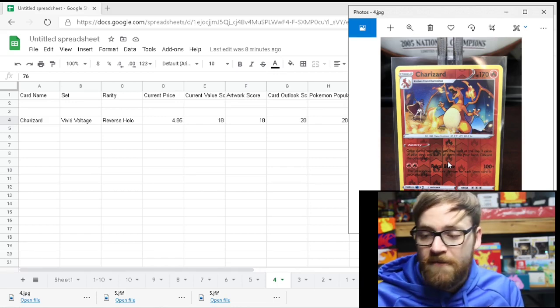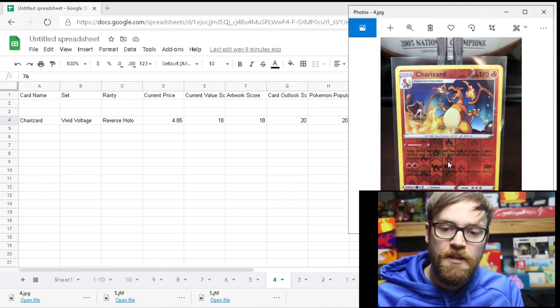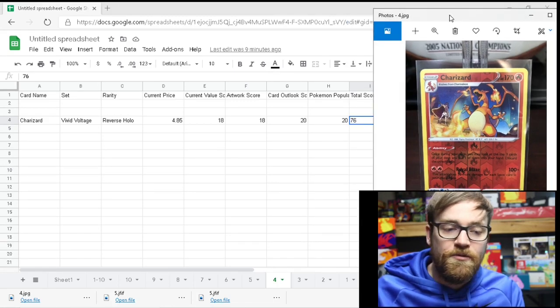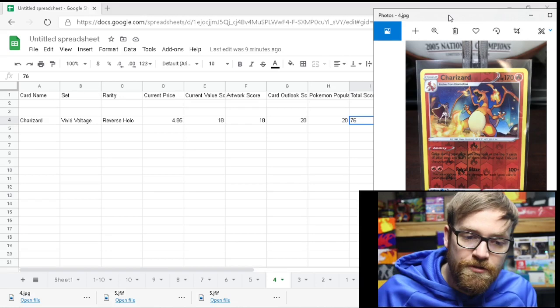I like the fire symbols in the reverse holo pattern. I'm a big fan of reverse holos in general. Overall score, this one came in at a 76 out of 80, getting pretty close to perfect on the scoring board here, with number 4, the Charizard reverse holo Vivid Voltage card.